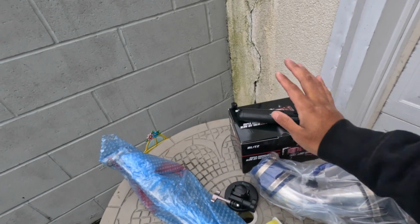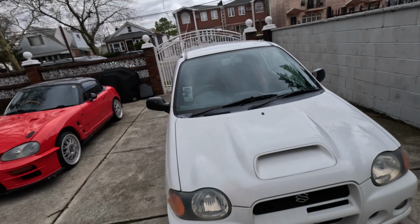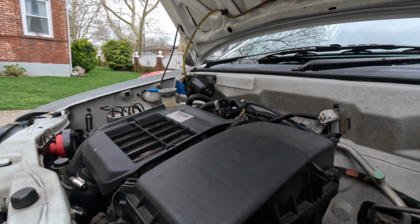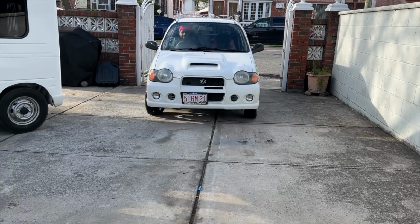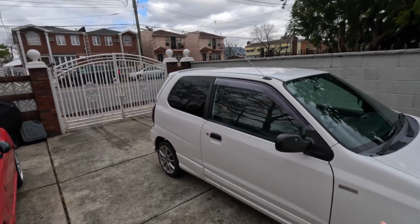We have an intake, a blow-off valve, strut bar. Maybe I should have added underglow after all, but this car is gonna go from sounding like this to like this. So that's what we're gonna do in today's video.